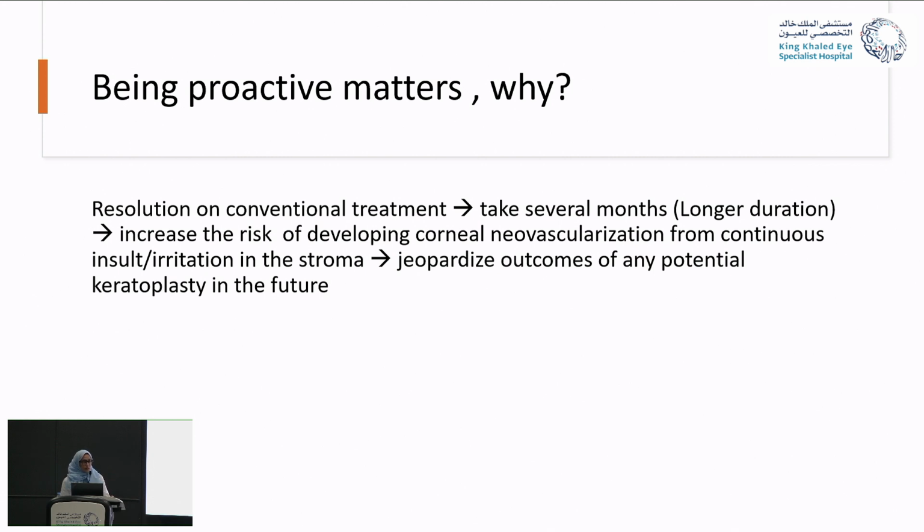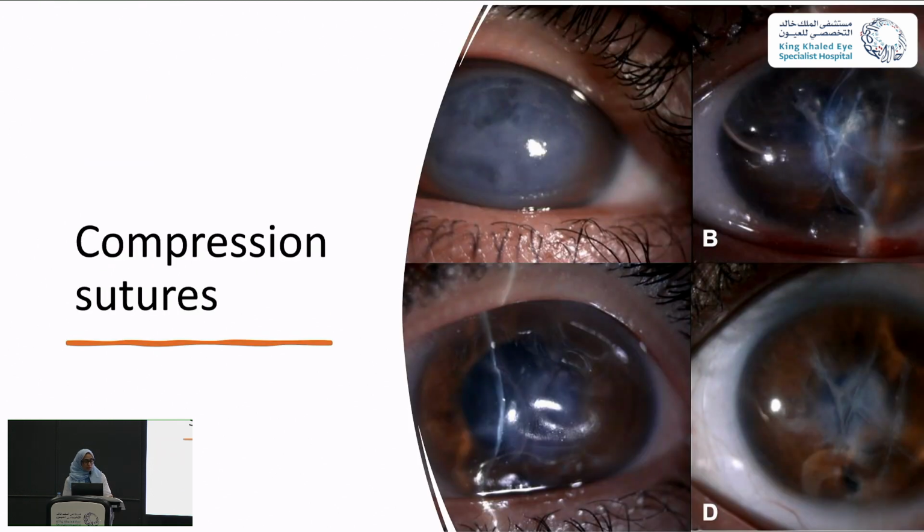Being proactive matters. Why? Because resolution with conventional treatment may take several months, a longer duration, which increases the risk of developing corneal neovascularization from continuous irritation in the stroma, which can jeopardize the outcome of any potential keratoplasty in the future. We'll start with compression sutures.